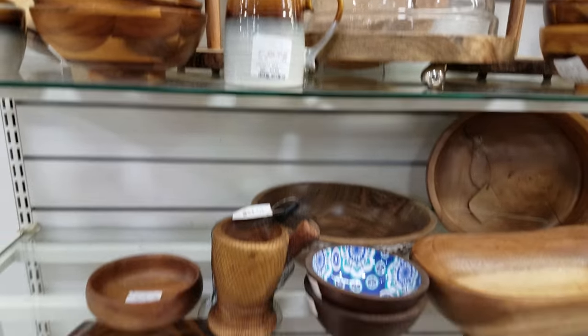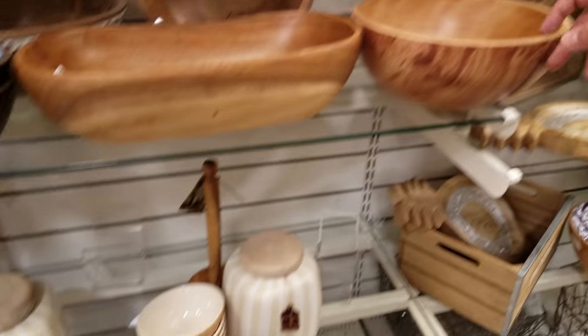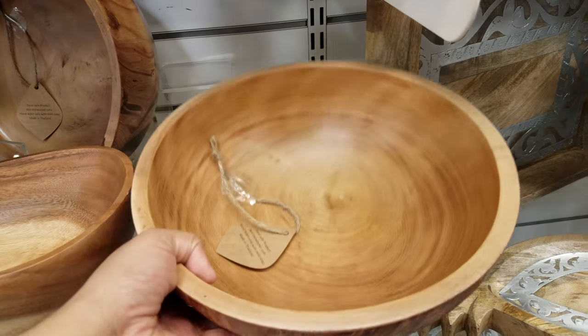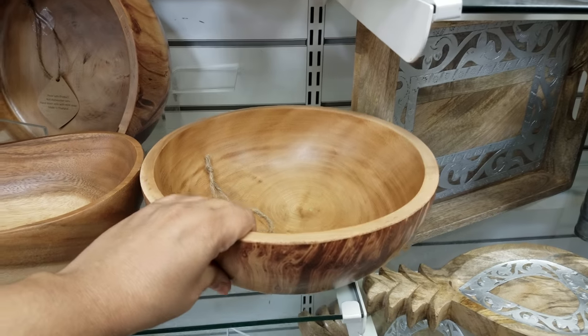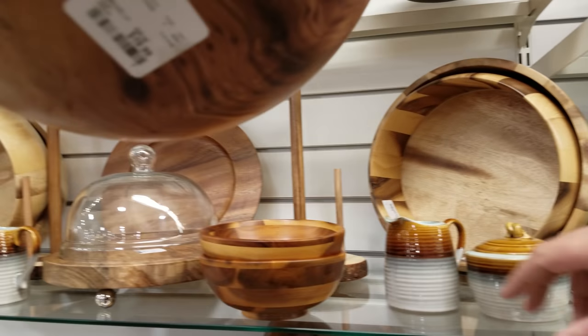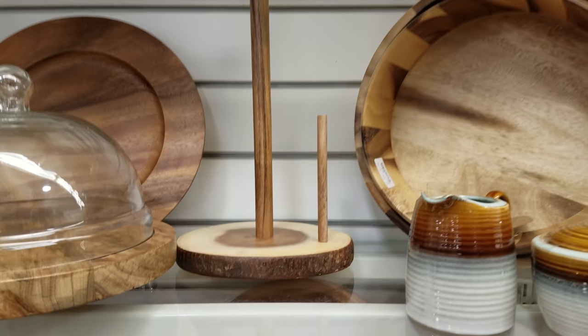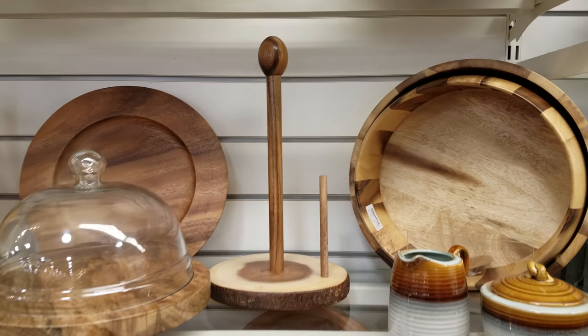Let's see, what else do they have? This might be a salad bowl. Yeah, let's see. This one? Yeah. That other one, I think, for bread. It says it's 20 right there. This one is going to be 22. But this one's 20. Paper towel holders. Oh, that's cool. That's a cool paper towel holder.